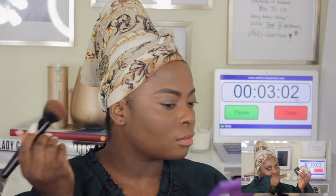Another tip that I incorporate now is when I'm done putting my blush, I like to put my blush on my forehead as well, just because with a simple face, you want to restore color and life. And I find that it gives my face back that color and life. So, yeah.